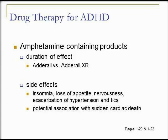Amphetamine-containing stimulants also can be subdivided by their duration of effect. Adderall is a more intermediate acting versus Adderall extended release is more long acting. Again, the side effects are fairly similar to the methylphenidate containing products, but there is this additional warning about a potential association with sudden cardiac death. In 2005, the FDA added a warning to the use of Adderall recommending that it should not be used in patients with structural heart defects.